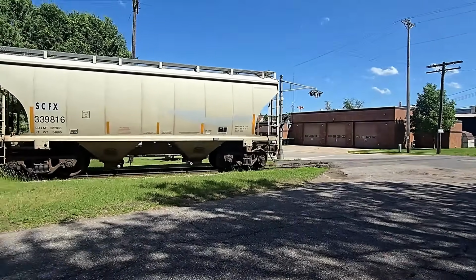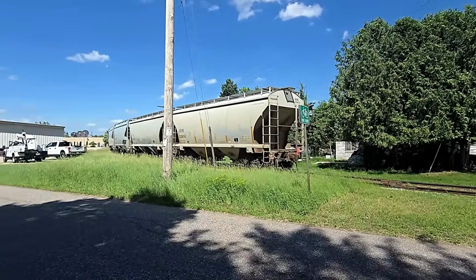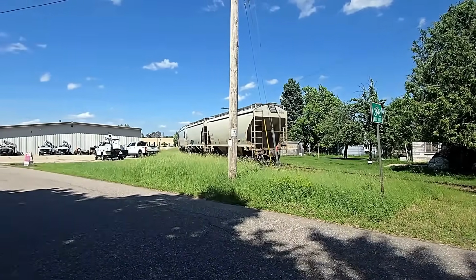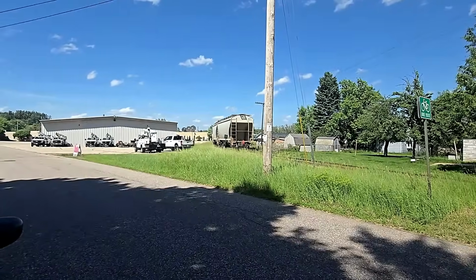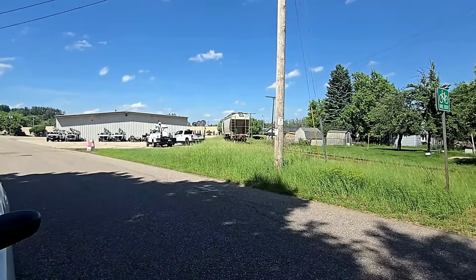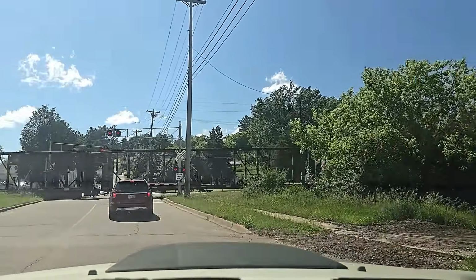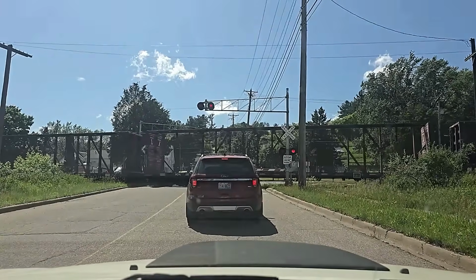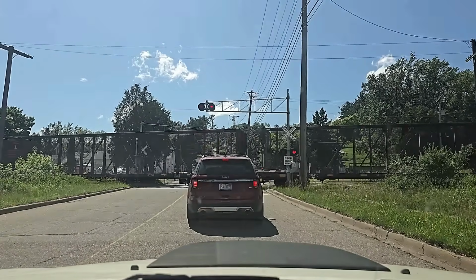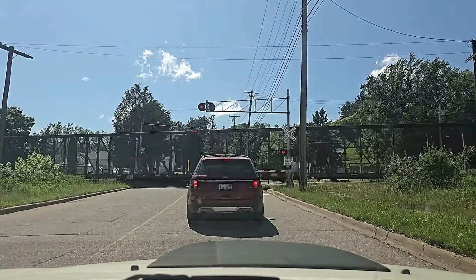Yeah, still no Fred. All right, let's go north. They're gonna beat us past the old smokestack for sure. Well, I should have went around the other way, I guess. Yeah, we'll go north a little bit and catch this train in a couple more spots.